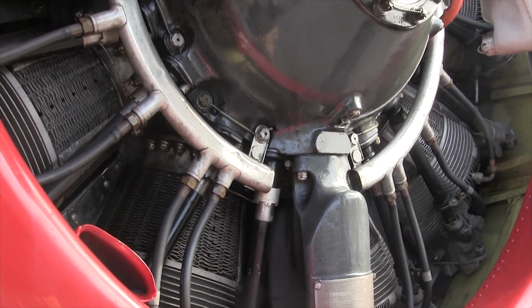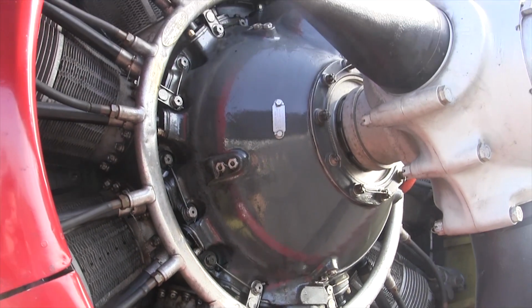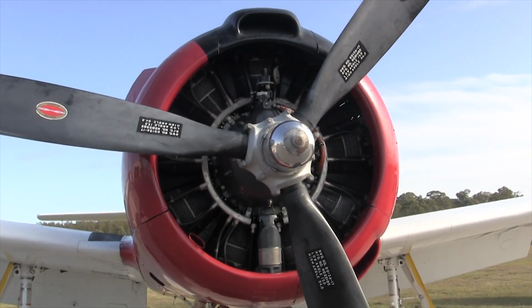It's a very powerful engine. It's 1,200 horsepower, and the thing really flies fast. So let's go have some fun.